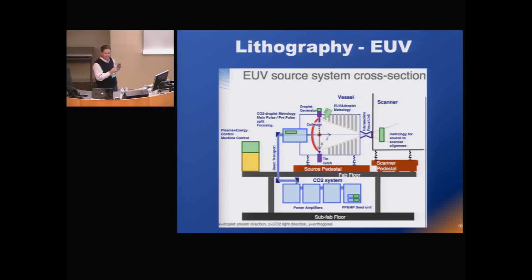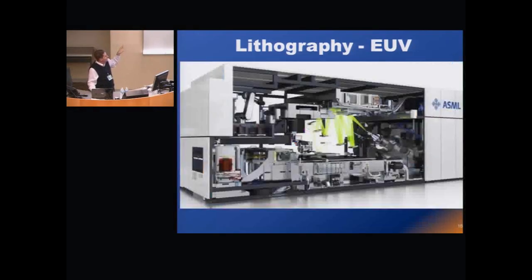ASML has a prototype tool. This is the prototype tool. There's like two of them. One of them is installed at a facility in upstate New York, and I believe Intel just bought one. And I believe, if you're familiar with GlobalFoundries, they just bought one. You're not going to see it in production for a while, though. It's a very cool, very strange problem.